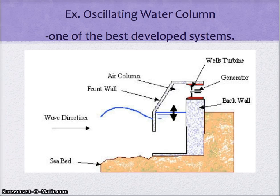Tell me about the oscillating water column, one of the best developed systems. This system is partially submerged in the open sea. It has a hollow center, in which the air inside the air column is compressed and expanded due to the oscillating water level resulting from the waves. The Wells turbine rotates in the same direction regardless of the direction of airflow, therefore allowing the alternate pressure in the air column to spin the turbine, which is connected to the generator.